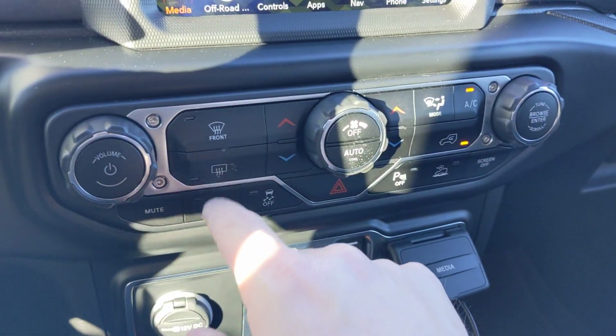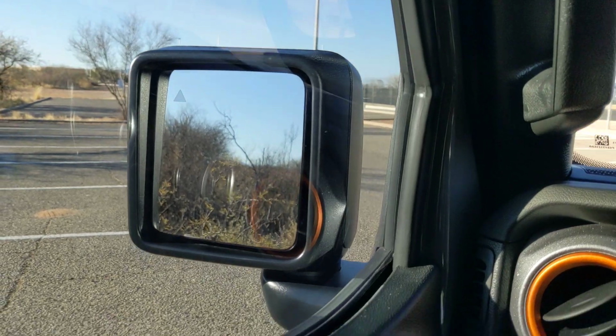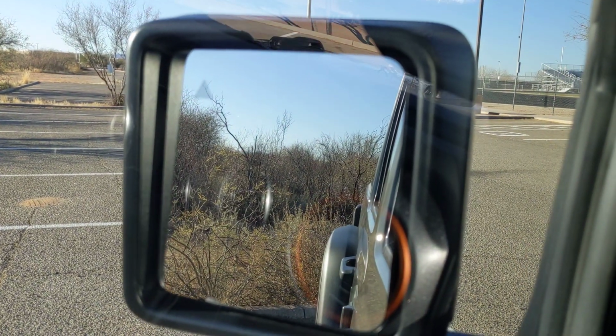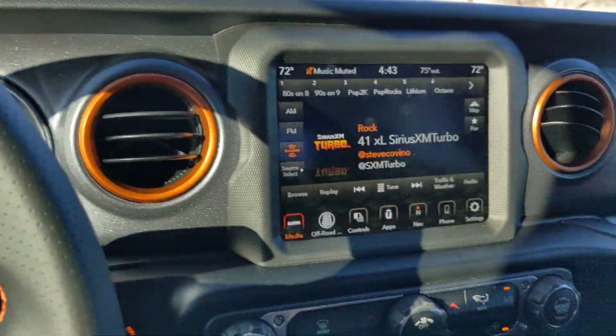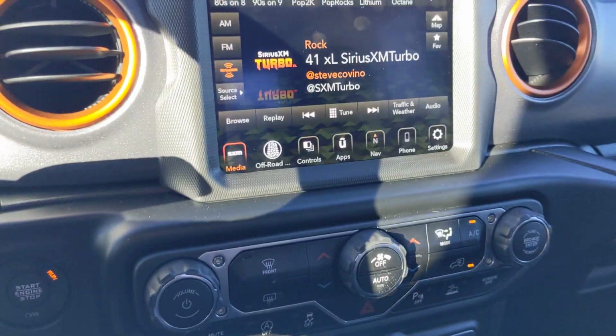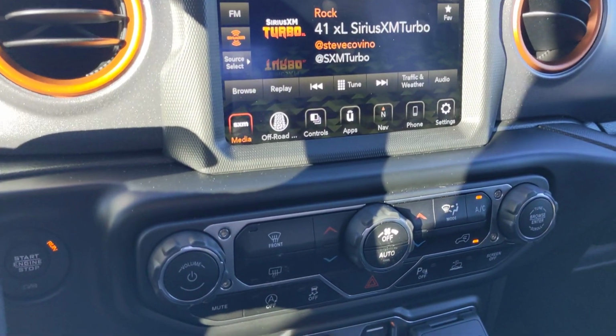You got your front and rear defrosters, mirror. That'll also work the defrosters in the mirror. Thing about these mirrors too is, forgot to mention, you see the little triangle up on the top, right there. It's got the blind spot monitoring, which is nice. So if you're driving, somebody's in your blind spot in your right lane, left lane, that'll light up amber, so you can see.